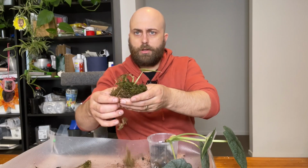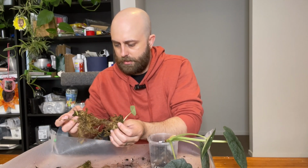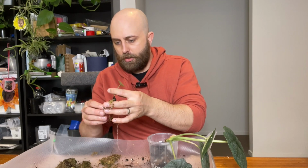Now I have 2 mellow corms here as well that have both popped. And so I would like to pot these guys up alongside the main one. Just again, get a bushy mellow. That'd be just great. That'd be tops.